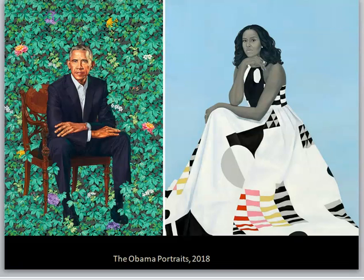On my visits to see these portraits, there were frequently long lines, particularly to see the image of Barack Obama. Highly anticipated, especially when these portraits were originally shown.